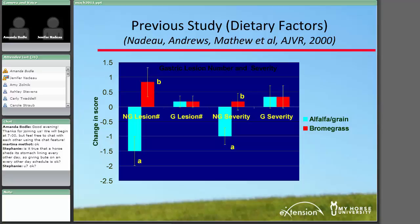So we decided to put the horses on 2 different diets. We had some cannulated mares, which was actually the reason that I ended up going to the university. We had about 7 of them, and he brought me in and he said, you know, if you're not able to do the study, these horses, we may not be able to keep them anymore.